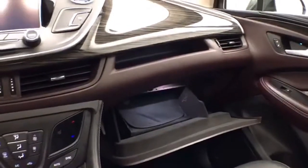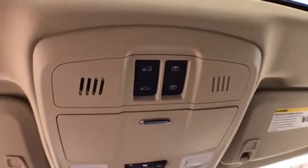Spacious glove box with the owner's materials. Overhead, home link transmitter for garage door opener. Power moonroof and power sunshade control.